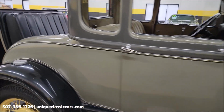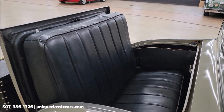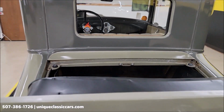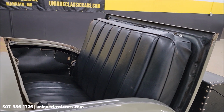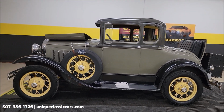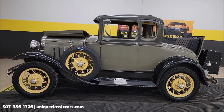Inline 4-cylinder. And then, of course, rumble seat. Black vinyl back here. Why don't you take a peek at that. Like I said, fun parade vehicle, or just your local roll-ins, cruise-ins. What a fun classic. And stick around, we'll take this one for a drive. 1930 Ford Model A, 5-window, good looking coupe. Rumble seat, dual side mounts.